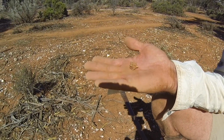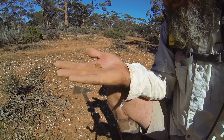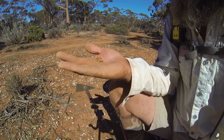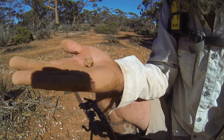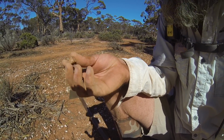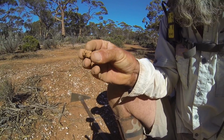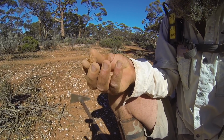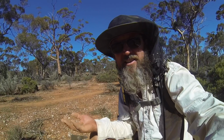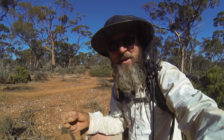Okay, there it is. It's a nice little specy. Yeah, that looks like it's got a bit of gold in it. It looks like it's going right through the middle of that piece of quartz there. So that is a nice piece. That should clean up really nice. That's the second specy from this spot here this afternoon. So yeah, very happy about that.